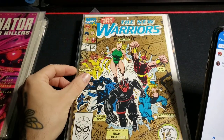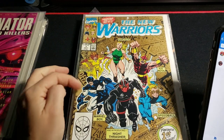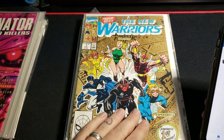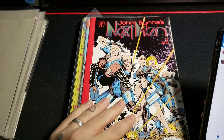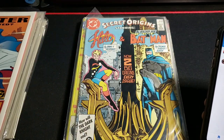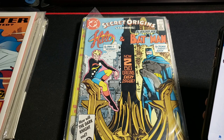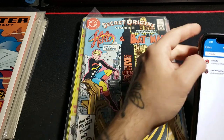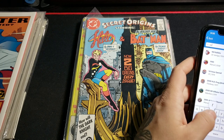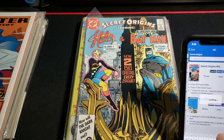Oh, New Warriors number one. I'm sure this is the second print because it has the gold background. That was cool. Next Man number one. Oh, Secret Origins. Looks old. Not really. 86. I think that's nothing. I checked earlier. Secret Origins. Oh, actually, that's something.